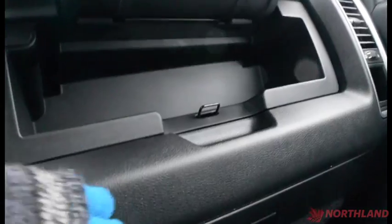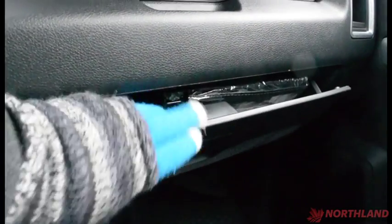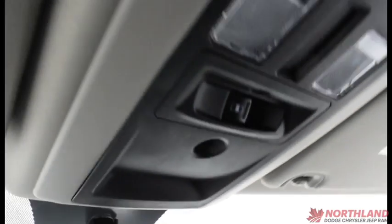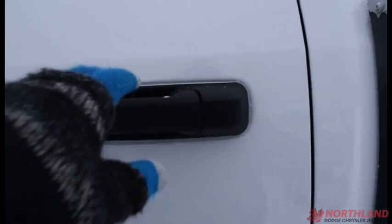And then coming over here, you do have dual glove boxes. So you got your top and your bottom. This one does have your owner's manual in it. So lots and lots of room to be holding whatever you might need to. And then up top here, you do have the control over your window in the back. I'm not going to open it right now because it is very cold, but it is hanging out right back there. Okay, let's take a look in the back here.